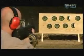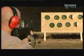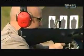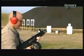Because a typical shotgun contains multiple pellets, you're more likely to hit your target, and that's a good thing. But you need to be accurate to put that shot pattern on the target. The AA-12 was designed to have a low recoil. If you can reduce a gun's recoil, then you can make it more accurate.